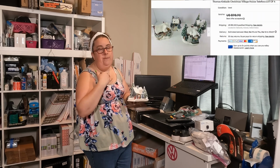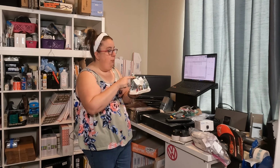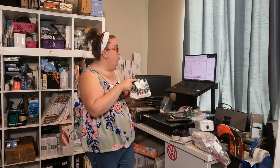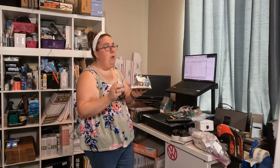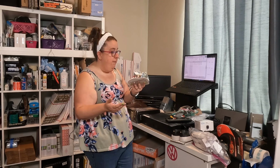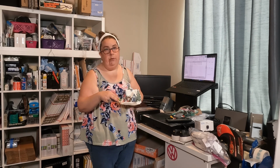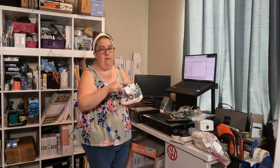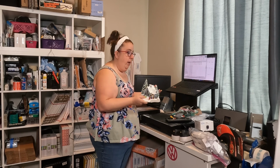Would I buy them again? No, because I've had them for too long, and I think I might have broke a piece off of this one. So I'm going to have to look back at the pictures and see if that was broken before I listed it, or if it broke in my listing, and then I'm going to have to give them the option of canceling the sale or taking a discount, because I don't remember if that piece was broken or not. But 88 bucks for the set if we keep it.